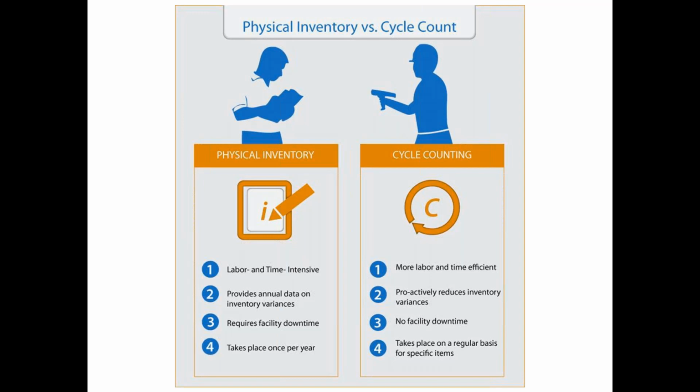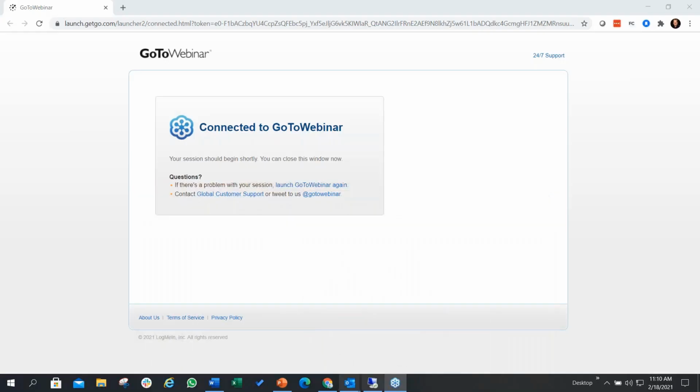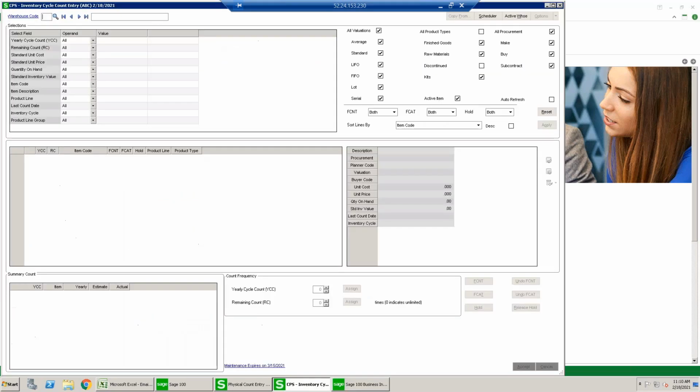You can imagine your day-to-day working life being made easier, just by having a better organized, clearly defined logic to your inventory planning process. So with that, I'm going to jump into Sage. And you'll see that we have created the software under Inventory Management, under Physical Count. Once you acquire the software, we will install the CPS Inventory Cycle Count Entry program here. Go ahead and open that up.